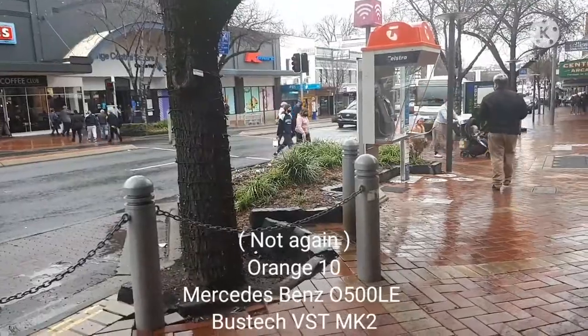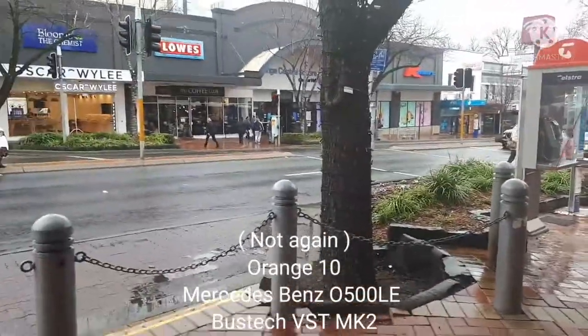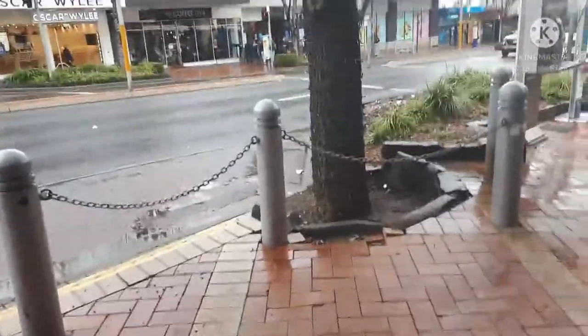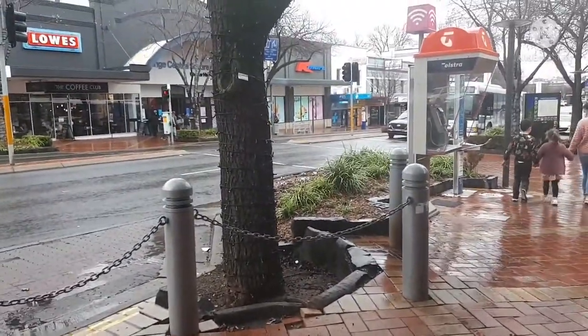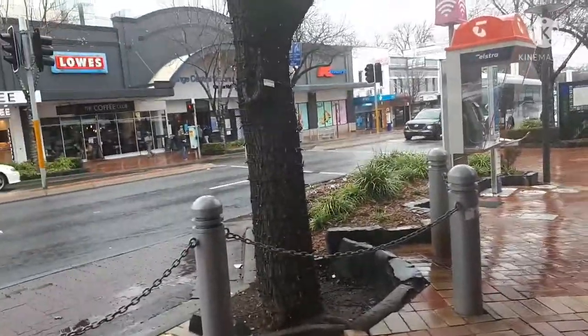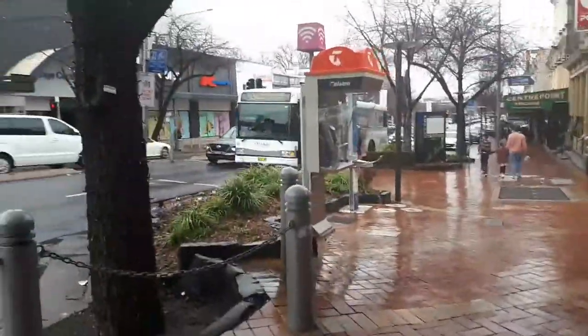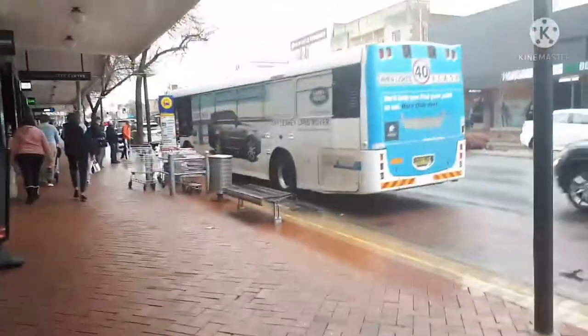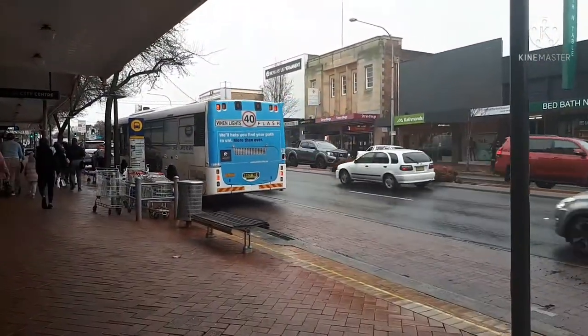Third time today, we've got number 10. Once again, it's a Bus Tech VST Mark 2, and it's on a Mercedes-Benz O500 LE chassis. This is going to 534 to 199.